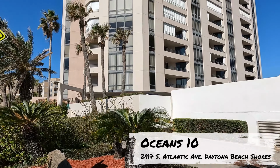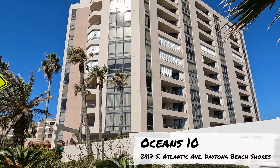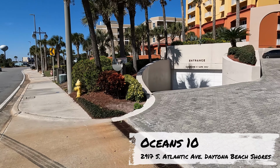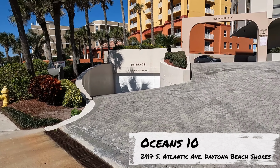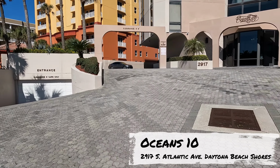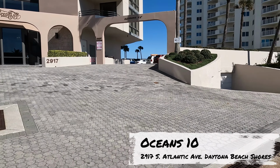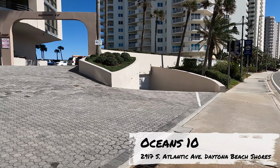You are allowed pets, and residents can have 2 dogs up to 20 pounds in total weight. Residents of Ocean's 10 will be assigned 1 parking space located in the garage underneath the building, as well as assigned storage. Laundry is also located within each individual unit.